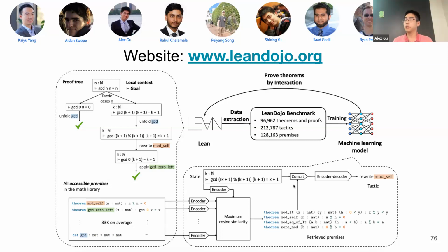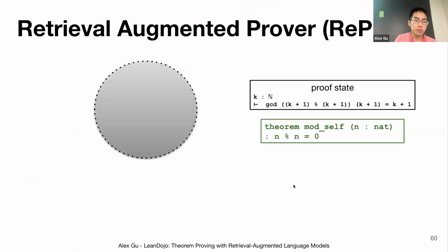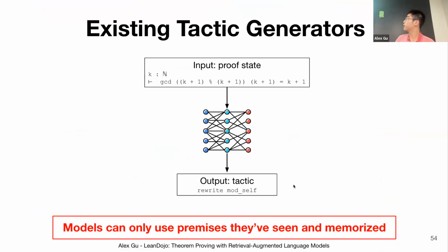Right. So for the trace information, the key information that's missing from the Lean files is the proof state. And so if you go back to this diagram here, the model that we're trying to train takes as input a proof state, something that looks like this, and we want to output a tactic, right? And originally the Lean files don't actually have this proof state, right?